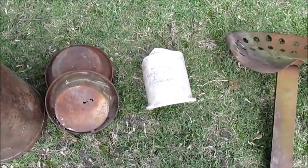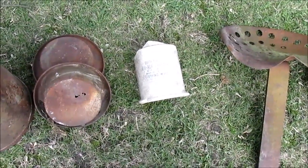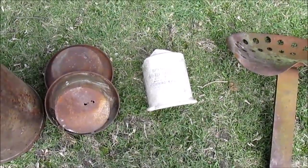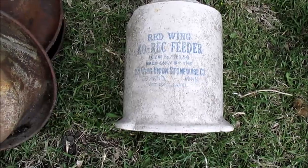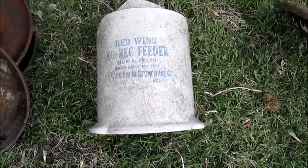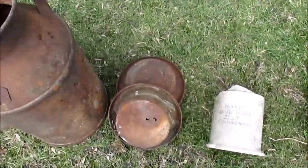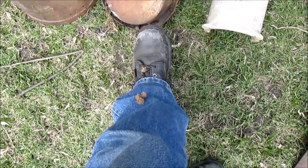This Red Wing chicken feeder thing, or is that a chicken feeder? Yeah, it's just parts of it, and the only reason it's interesting is the side that has the Red Wing Stoneware Company labels is intact. It's kind of cool looking. I did find another lid, and I found also some cockroaches.